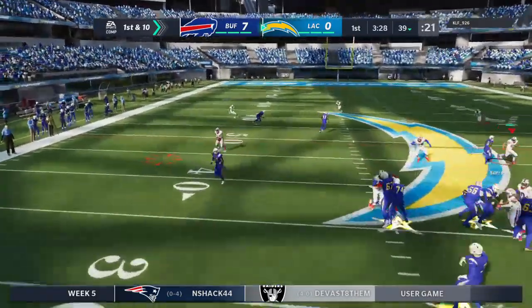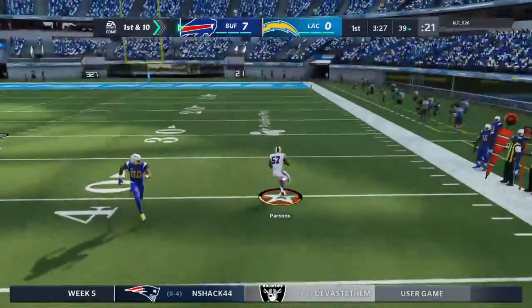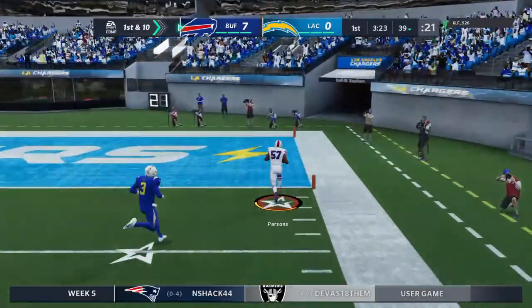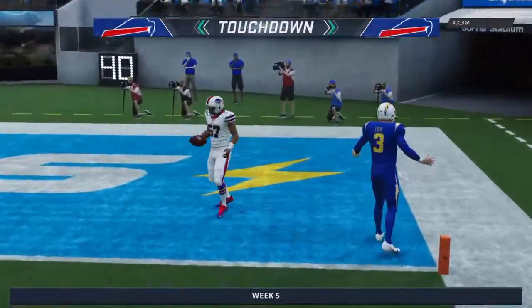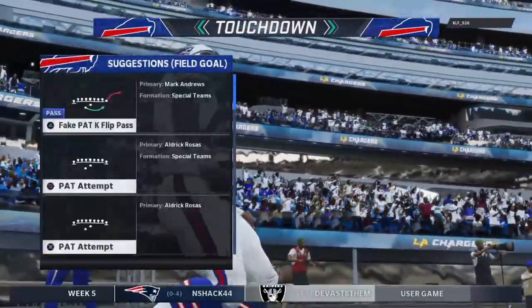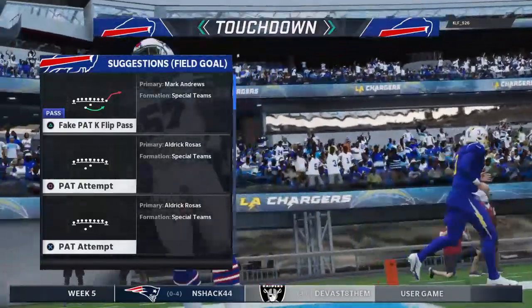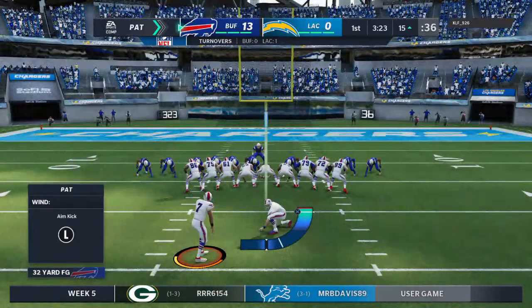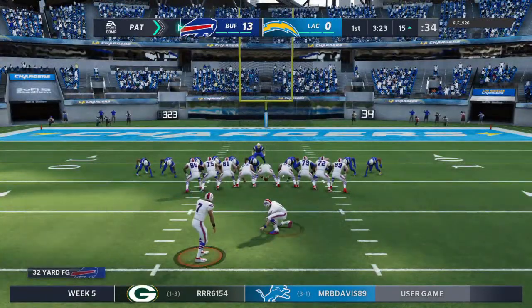Locke working out of the gun. Going for Howard, but the pass intercepted. Picked off around the 41. And he is going to score. It's a pick six and a Bills touchdown. And this defense looking like they have come to play, the pick six. And just like that, it's 13-0 early on.